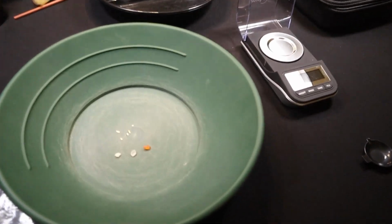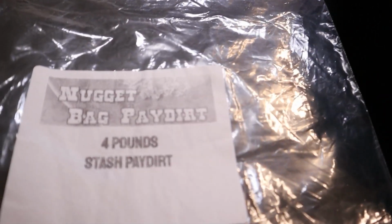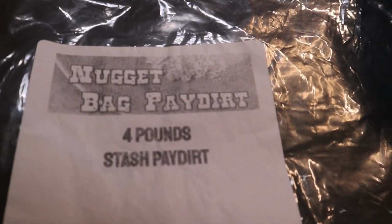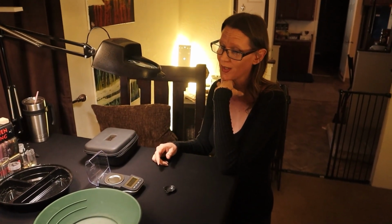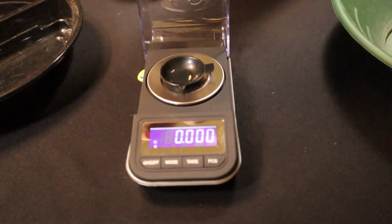Alright, so here we go, guys. Here is the NuggetBag Paydirt, the 4-pound stash Paydirt. Man, it was the stash, honey. What do you think about the stash? The stash kind of sucks. Tell us what you really think. I really think the stash kind of sucked. Let's throw it on the scale and see what we got. Alright, doll, go right ahead. Load us down.